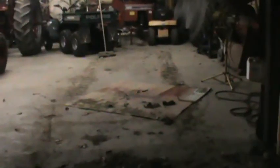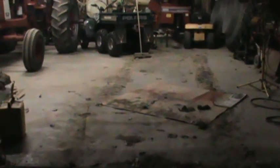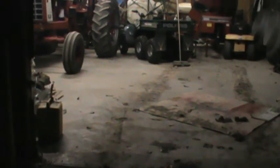Yeah, that's where I'm at right now. It is windy out right now. As you can see, the leaves blowing into the shed. Always hard to keep it clean, but stay tuned. I know it's been a while since I put a video up, actually.